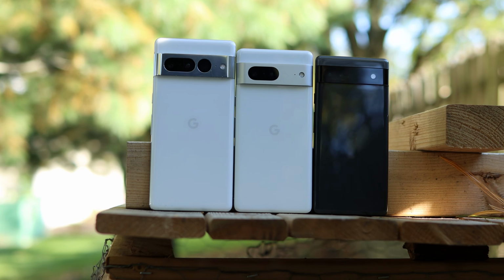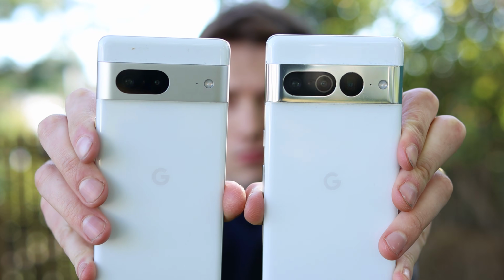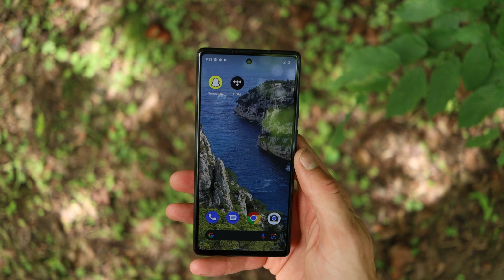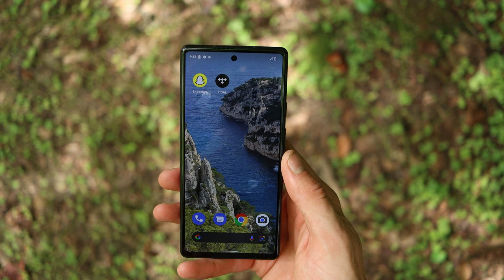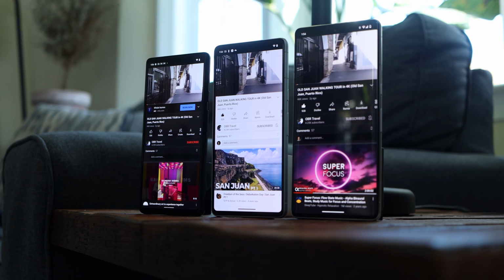Otherwise, under the hood with these, you're getting some differences. The Tensor G2, the second generation Tensor chip on here, from benchmarks is a lot faster than the first gen, but all things considered, the 6A is a pretty snappy phone. For a mid-range phone running last year's flagship phone processor, I think it's pretty decent. But with the lower price, you have to expect Google's going to give you less memory, so 6 gigabytes of RAM on the 6A, and then 8 and 12. So if you're multitasking, obviously, plus you have a bigger display, the 7 Pro is going to be better.